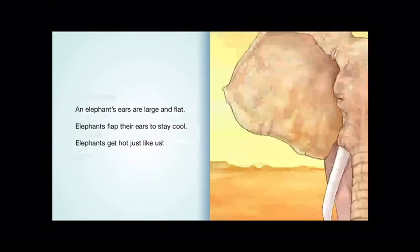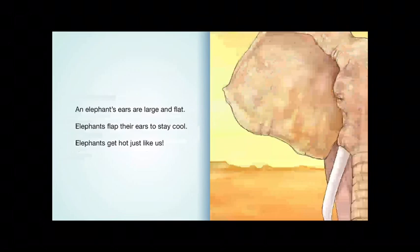An elephant's ears are large and flat. Elephants flap their ears to stay cool. Elephants get hot just like us.